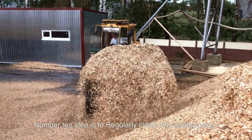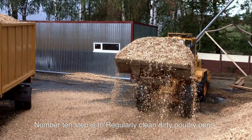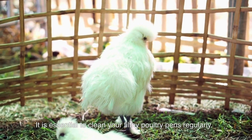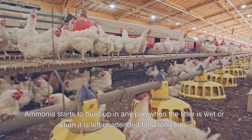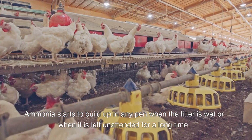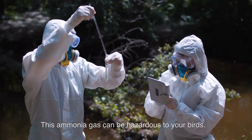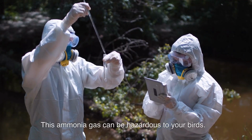The 10th step is to regularly clean dirty poultry pens. It is essential to clean your filthy poultry pens regularly. Ammonia starts to build up in any pen when the litter is wet or when it is left unattended for a long time. This ammonia gas can be hazardous to your birds.